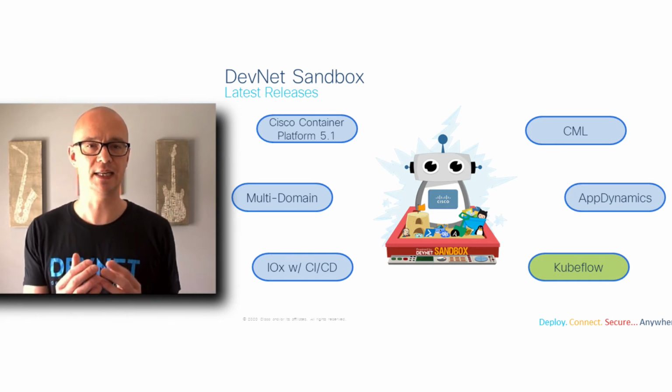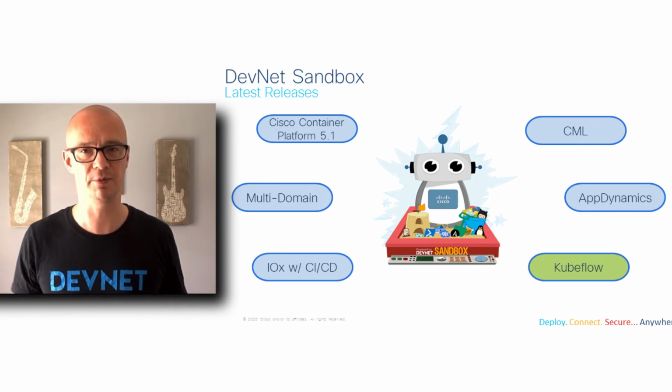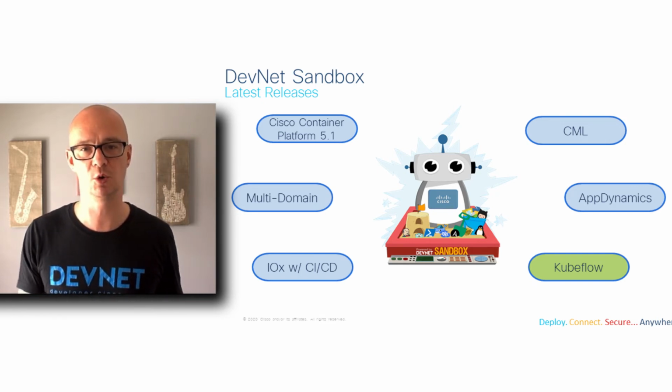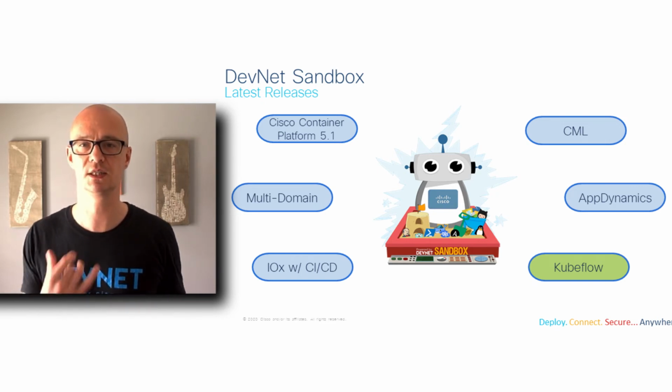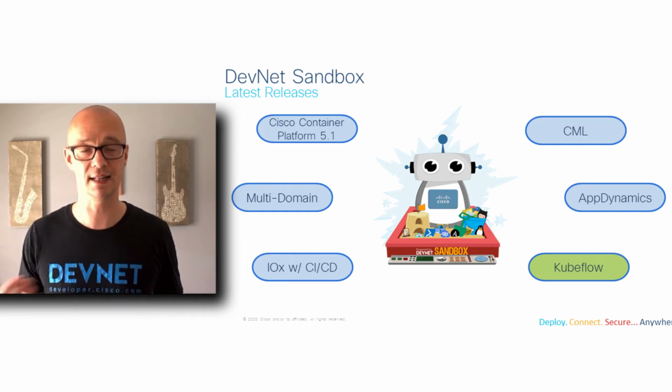First of all, we have AppDynamics, which allows you to get real-time insights into your VM and container-based app performance. Next, we have Cisco's Container Platform, which is a turnkey open source based solution on Kubernetes that simplifies the deployment and management of container clusters through a user interface and an API.